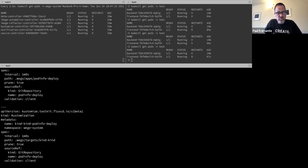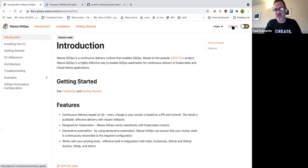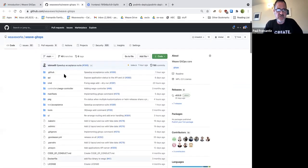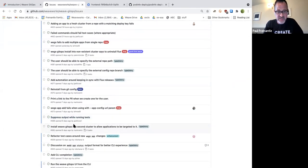And while we're waiting for people to catch up, this is an open source project. If you go to the documentation and click on the GitHub link in the corner, it takes you to the Weave GitOps page. There's a lot of issues in here, but if you want to create an issue, we would love to get that feedback, things that we can improve, things that matter to you. There may be an issue in there, in which case you can add a comment saying, hey, I'd love this too.